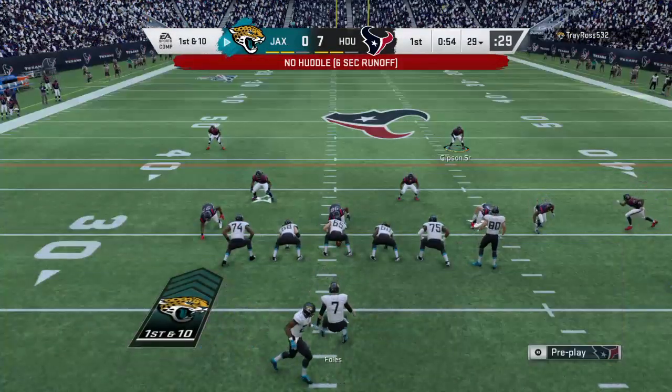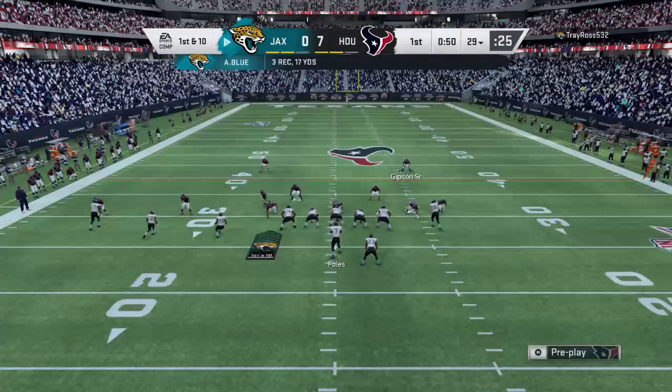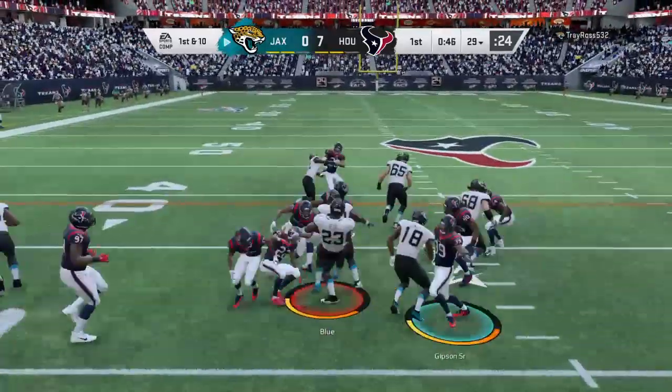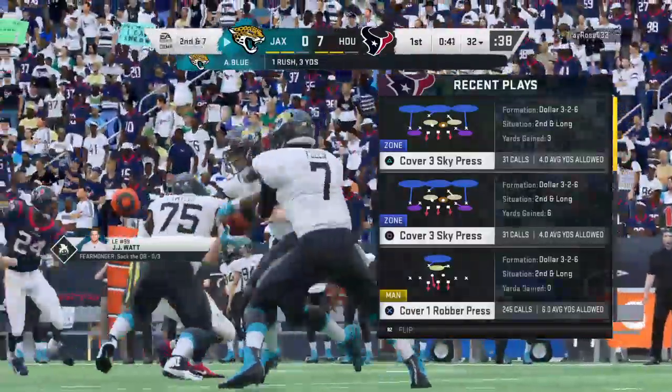Well, we kind of looked at each other as they decided to go for it, but in the end, great execution, a 6-yard gain, and it all works out. The first carry for a former Texan, Alfred Blue. Aaron Colvin there to make the tackle.